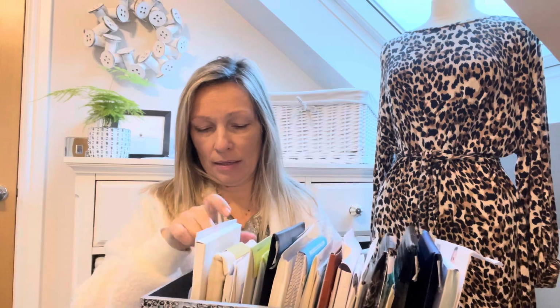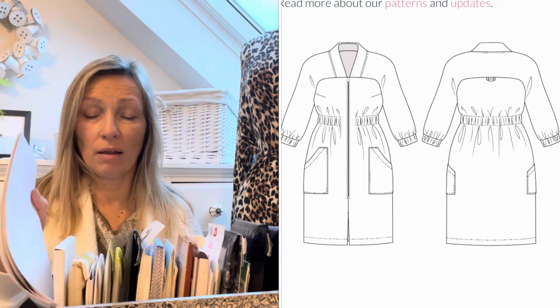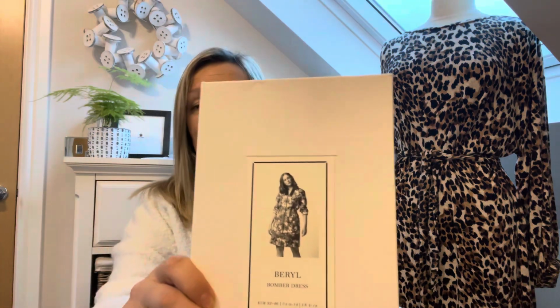This is the Named Clothing Beryl bomber dress. Now I thought, well, I've had that probably since about 2019. I know I've had it a while, and I've even got the fabric to make it up with, which I'll show you in a minute. And then I looked to see when I actually ordered it, and it was 2017. So I've had this for 7 years.